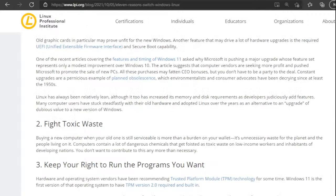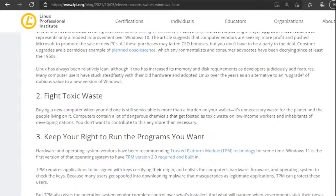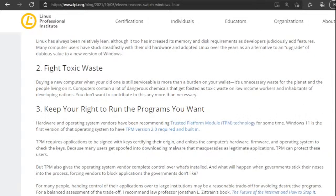Alright, number 2 reason, fight toxic waste. Again, not entirely accurate. It is true that for really old machines, yeah, you can install lightweight Linux systems such as Ubuntu or Zorin OS Lite. You should never throw away a machine in the garbage. You should always try to recycle. So again, that's not entirely true.